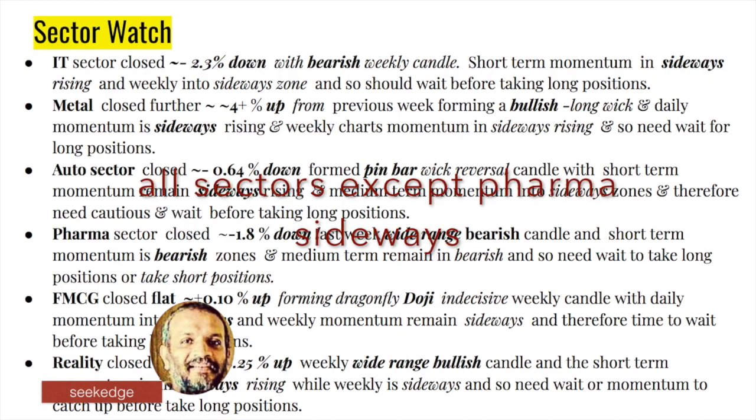Now what remains bearish in the medium and long term is only pharma. Otherwise, all the sectors have climbed back to sideways. For example, IT: short-term sideways, medium-term sideways, so overall IT is sideways momentum. Metal: short-term sideways, medium-term sideways, so overall sideways. Auto: sideways, sideways. Pharma: bearish, bearish. Pharma is the only sector that is bearish overall. We are doing multi-time frame analysis based on momentum to check what is happening. FMCG: sideways, sideways, all sideways. None of them are bullish.